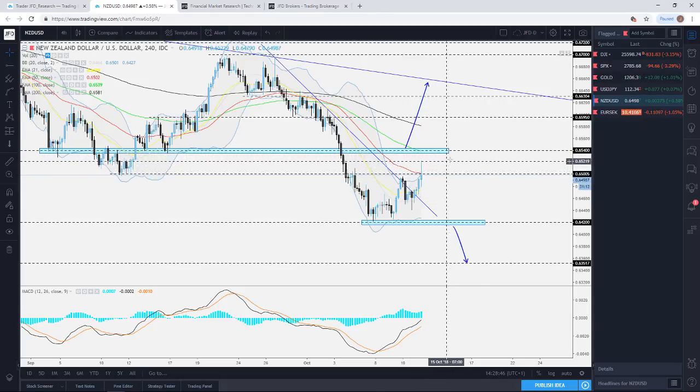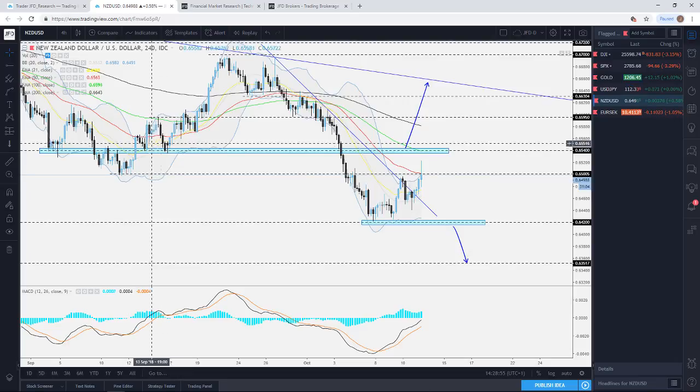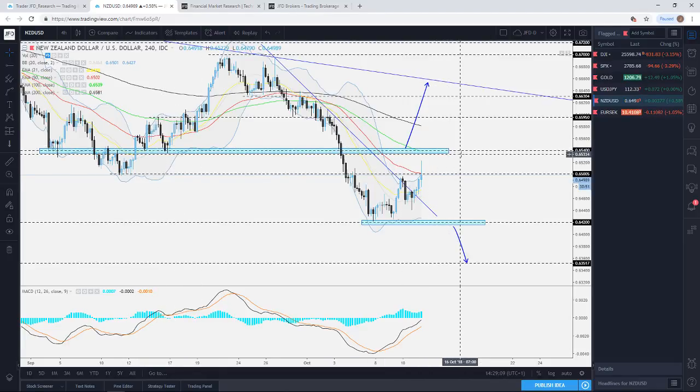This way we could then consider a possible move towards the 0.6540. Now this level here acted as a very nice area of support around the 14th of September, the 13th of September, of course, and sometime in the beginning of September as well. So quite an important level. In the past it acted as support, so now it could become quite an important level of resistance.